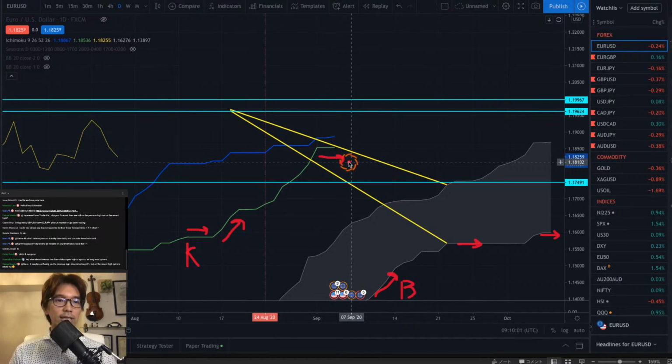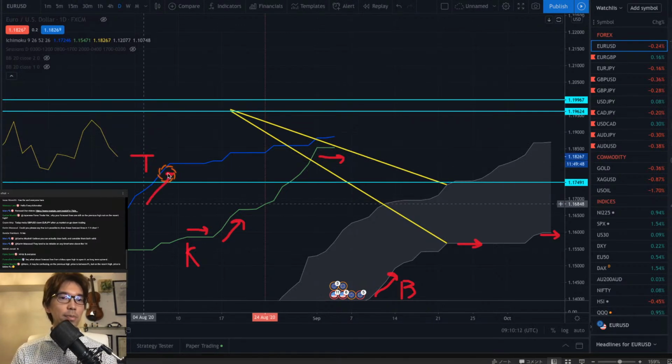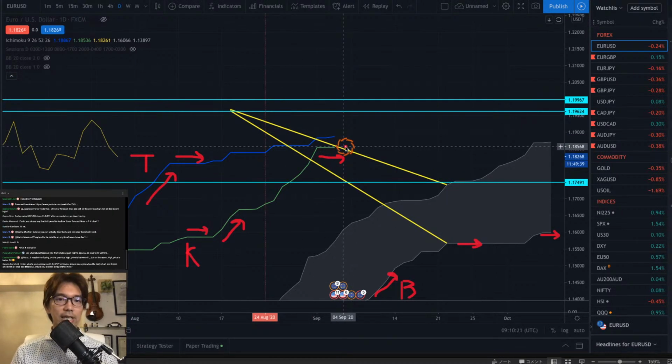And then we look at the Tenkan-sen here. Tenkan-sen shows the short-term market momentum. When Tenkan-sen is moving up, this is uptrending in the short term, and when it's flat, this is ranging in the short term. And what we can see right now is that Tenkan-sen is gradually moving up. And this means that in the short term, this is bullish. The direction-wise, this is bullish in the short term.